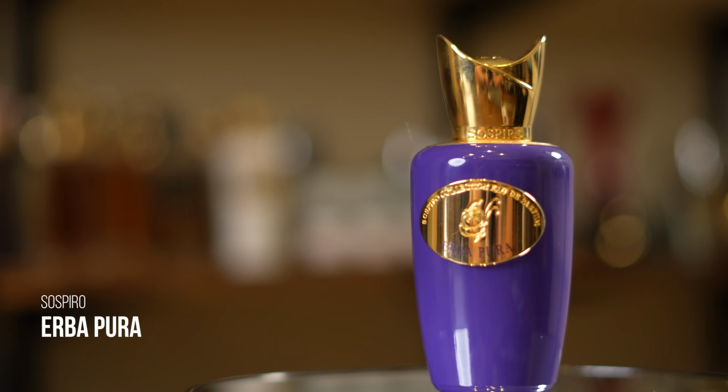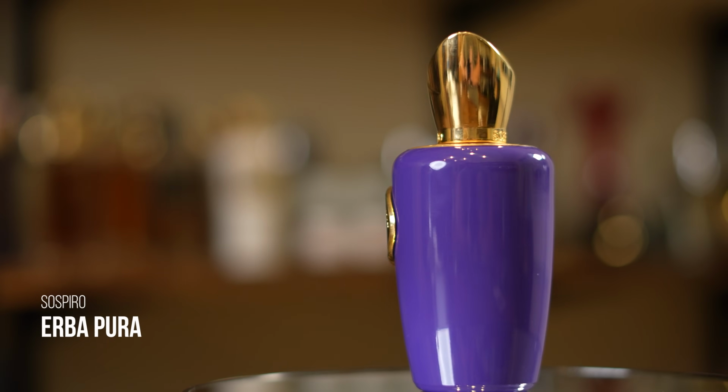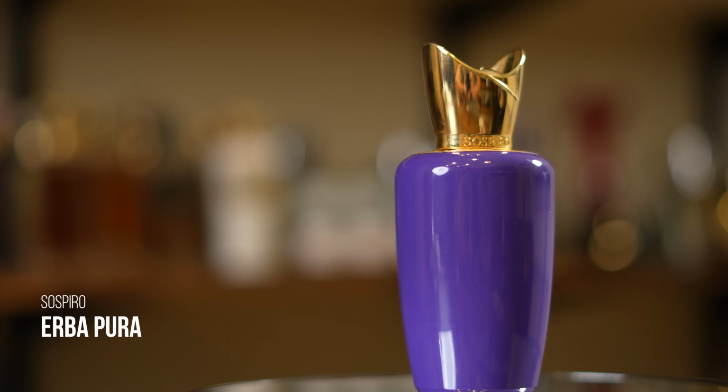Now, the next fragrance is one that I'm actually not a massive fan of. It's one that's extremely popular from the brand, but it's just one that I never have really rolled with. It's not been my thing. And it's Erba Pura. Now this is the Suspiro release, so this is like the OG release. Back when they killed Suspiro off originally, they just moved this over to Xerjoff.